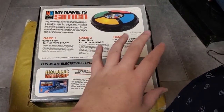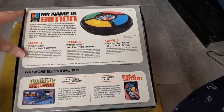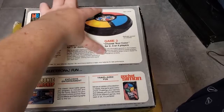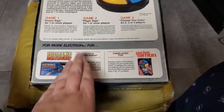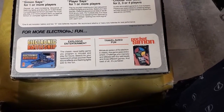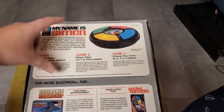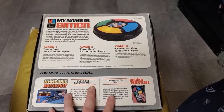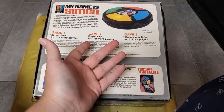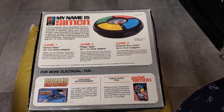The original, the very earliest Simon games, everything that's on this box is just, I think it's just this, or it might have the game types too, but there are no advertisements. You can see we have an advertisement for Electronic Battleship and an advertisement for Pocket Simon. In the earliest units, we didn't have this. Pocket Simon didn't even exist yet. So you had just this taking up the entire box. Some of them are black and white. Some of them are printed in color. I would assume the black and white ones are the very earliest run, but that's only an assumption on my part. I could be wrong.